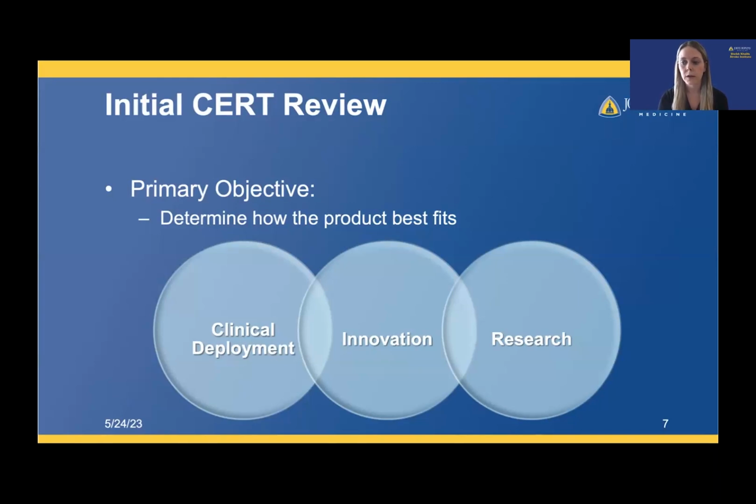The innovation category is for products that are also ready to go clinically, but the company is interested in seeking further information about their product. So perhaps product market fit testing or a feasibility study or some amount of research for their product. Ideally, there would be, again, some amount of evidence to support the use of this product as well.